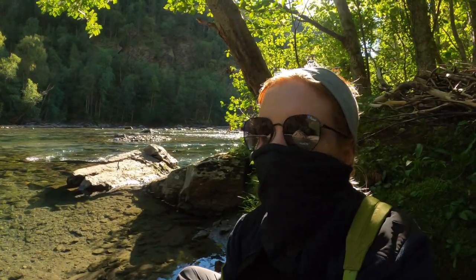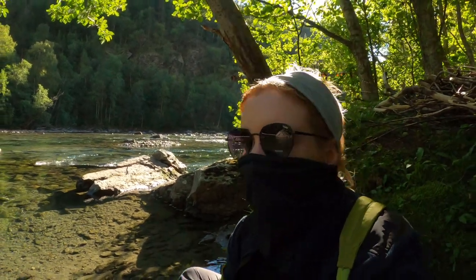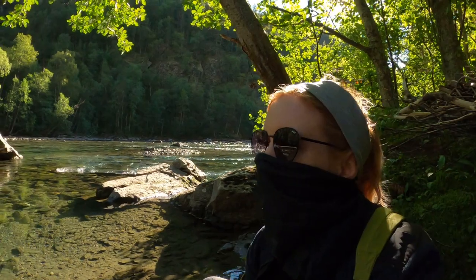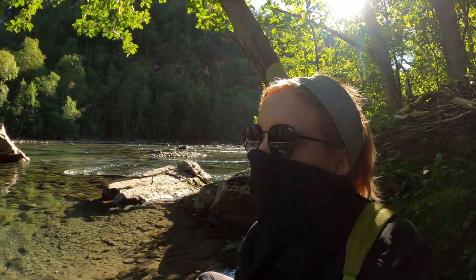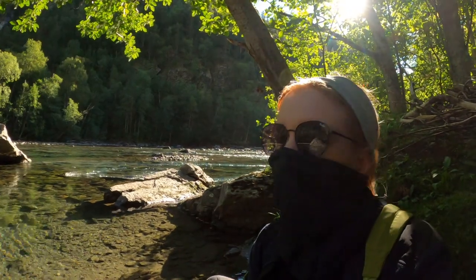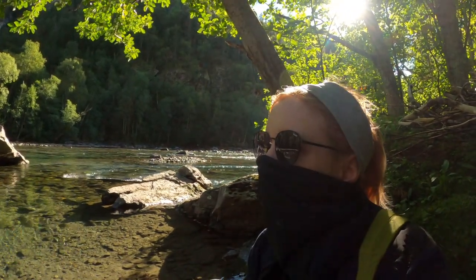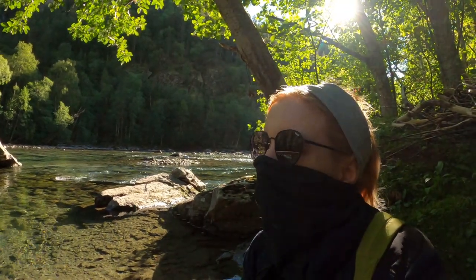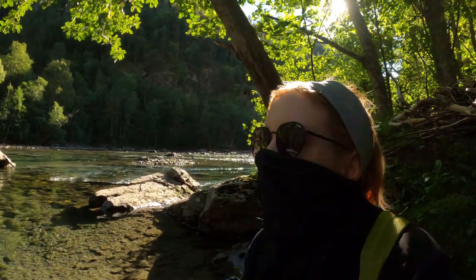Just Norway. That's how it is. Beautiful, stunning nature, and that's why I love Norway so much. And it's very important that we protect those pearls of nature, and I really can't understand why this area is protected.